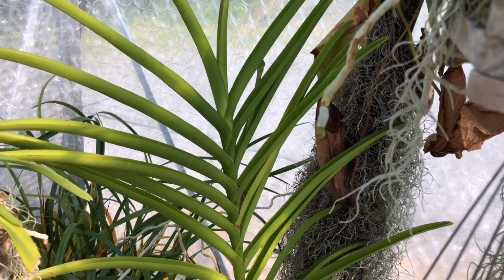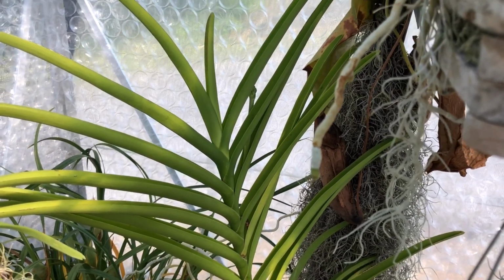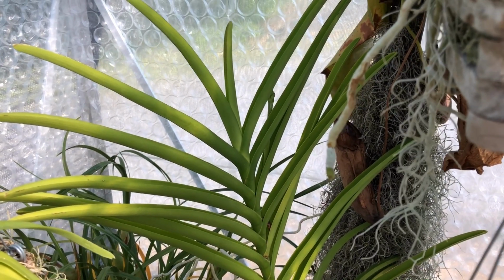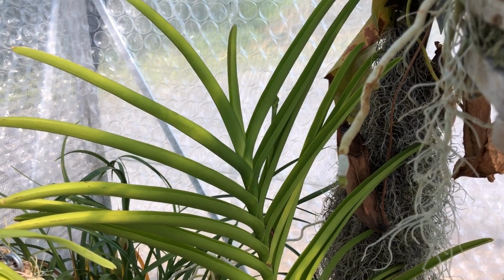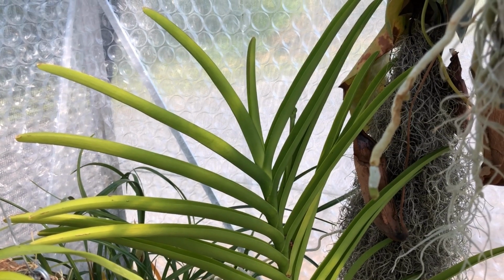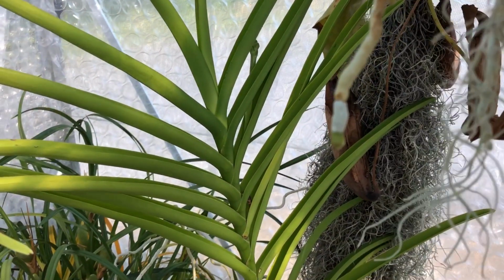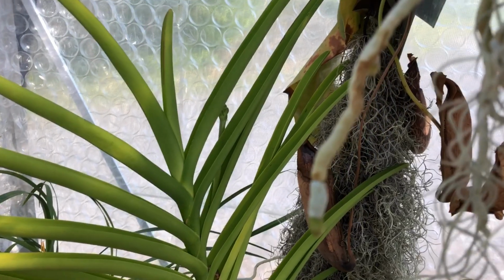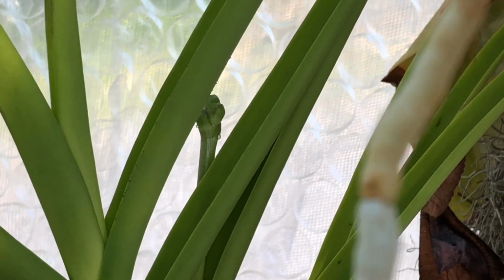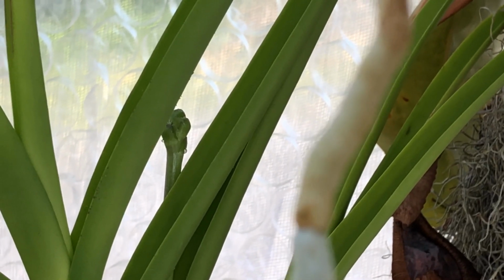This is the Vanda that I originally thought, but I had my doubts, and also other viewers had their doubts, of being a Sanderiana, but it is actually a cross with Sanderiana. I finally got the name on it, and it is the TMA, a cross between Sanderiana and then the, I forget the other parent. But anyway, I was just looking at this the other day while I was watering, and if you can see, right in between that leaf there, there's a spike. So once again, we'll be able to enjoy the flowers from that.